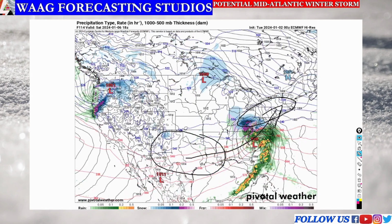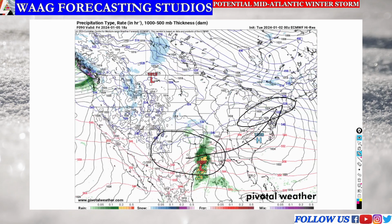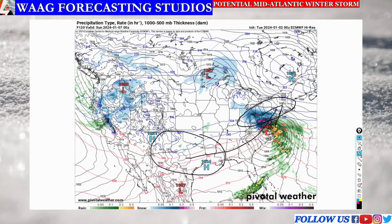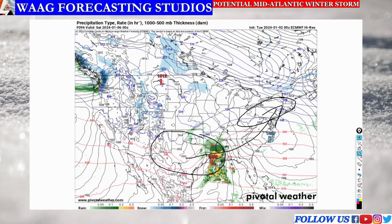But we do see a little bit of mixed precipitation between the line of rain and snow. But here you can see the majority, it shows the same thing as the GFS. A lot of heavy snowfall for areas of Pennsylvania, Ohio, West Virginia, and even down into Virginia, west of Washington, D.C. We're kind of seeing the similar story for that heavy snowfall.